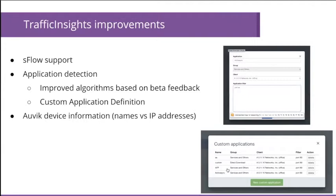So we're working on quite a bit of improvements around the algorithms themselves, to make sure that the traffic is automatically classified the best we possibly can. But if you are using a specific line of business or custom application within an environment, we're going to be giving you the ability to add your own custom applications as well. So you can tell us what that looks and feels like and where we should be applying that, so that information does get accurately displayed in all of the Traffic Insights dashboards and such. So that'll be coming soon as well.